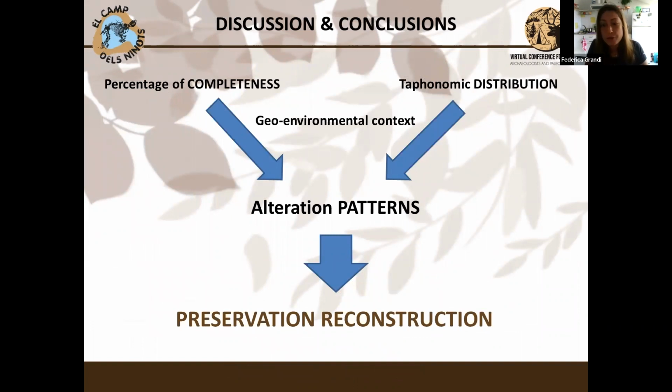So thanks to the percentage of completeness, because we know that the bone belongs to an individual that we recognize spatially in the distribution of the site, but also because we know the environmental context is a volcano. So from time to time, we know that faults were dividing and affecting the site. And in this way, we know that maybe some volcanic activity has to be taken into account regarding the alteration. So the mix of all this information will be what we need to reconstruct patterns of the alteration, and this will ultimately lead to the preservation reconstruction.